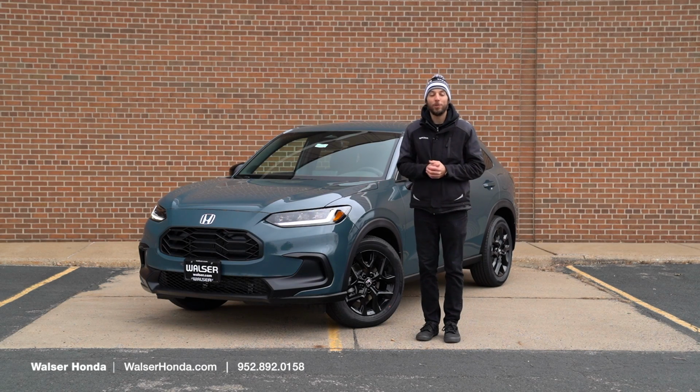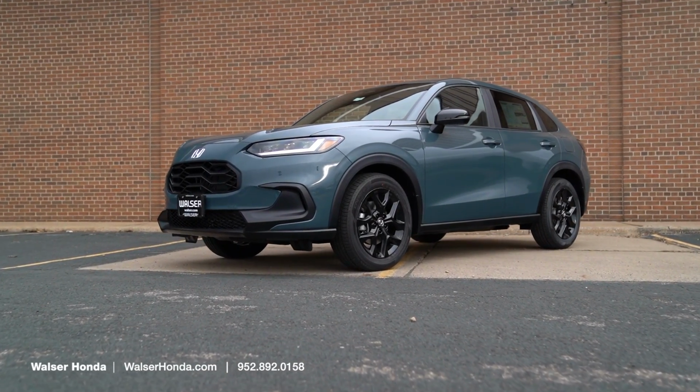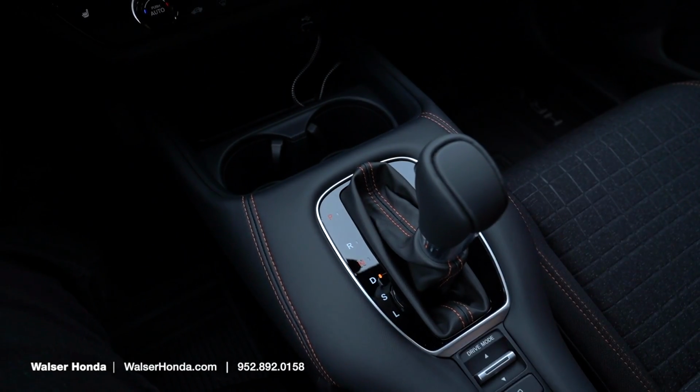So next to me here is the 2024 Honda HR-V. Now this is the sport trim, so we'll look at the exterior, some of the stuff inside, and then go for a spin around and see what it's like out on the open road. All right, so now we're behind the wheel of the HR-V, so let's go for a spin around.